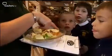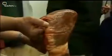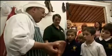Does anybody want to taste some cheese? Me! So we've got a local Stilton. Who likes fruit? Me! This here is a Bramley apple, and it's a cooking apple. That's a lamb's heart. And that one's an ox heart. What's an ox? That's where we get our beef from.